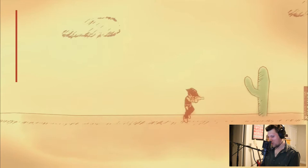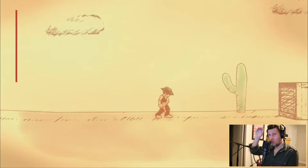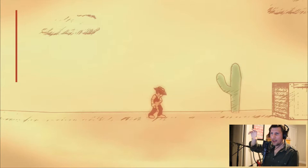As you can tell, on the left side of your screen you've got a health bar, and whenever you take damage, it's actually kind of an interesting aesthetic. It'll move upwards, so the remaining health that you have will be a shorter line as it progresses upwards until you have no health left.